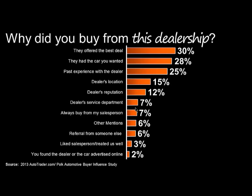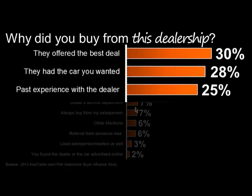Well, let's take a closer look at what that means inside the data. So in a survey conducted last year, the buyers indicated these were the key reasons for buying from the dealership. Now, the top 3 reasons can be summarized as the right car, the right price, and the experience with the dealer. What's interesting is that the experience with the dealer was ranked number 3 on the list. It wasn't lagging, it's just number 3 on this list.